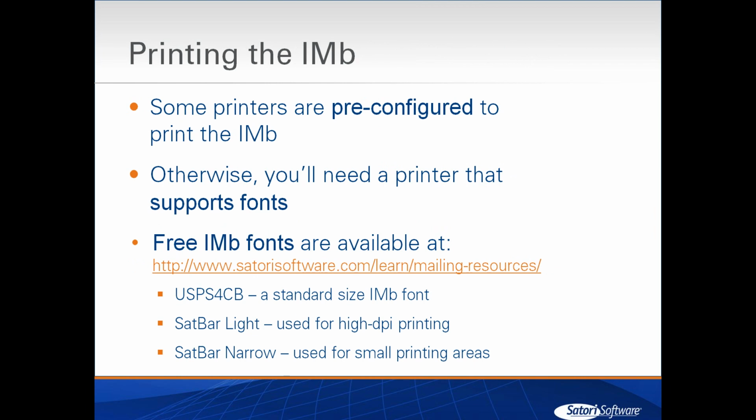Now, this is true with most of the laser and inkjet printers that are out on the market today, and just about any direct impression printer that's out on the market today. However, there are some older dot matrix printers and some other older printers that do not have the ability to support fonts. So if you're unsure whether your printer actually does support this, what I recommend is trying it out.